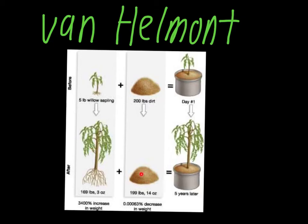He weighs both of them. The willow now weighs 169 pounds, 3 ounces. The dirt weighs 199 pounds, 14 ounces. So the dirt only lost 2 ounces of mass, whereas the sapling increased 3,400% in its weight. What this showed Van Helmont was that the mass of the plant did not come from the dirt. If the tree got substantially bigger, and its mass was coming from the soil, the amount of soil would have gone down dramatically as well.